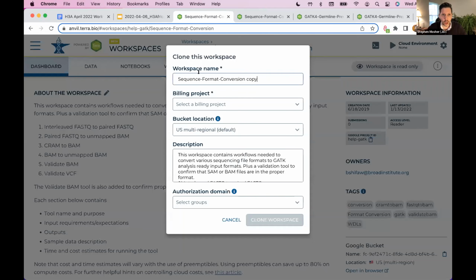When I click clone, we get this form that helps us get set up. So we know the workspace is sequence-format-conversion, and it appends a space copy. It's not particularly informative, so I'm going to rename that H3Africa demo, and then maybe a date. What is it? 2022, it's the 4th month, the 6th day.